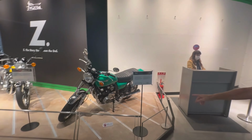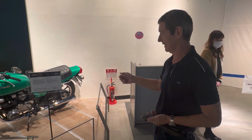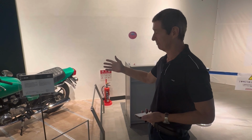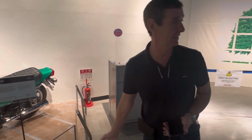Here we have the Z650. I haven't seen one of these original ones since the early 1970s. I mean, it's a beautiful looking bike, designed very similar to the Z1. And certainly very rare to see one of these days.